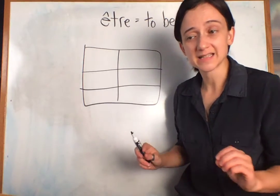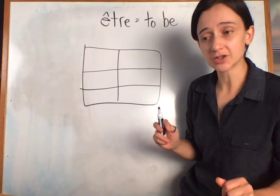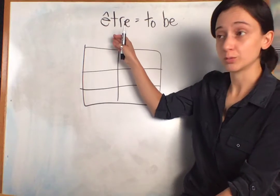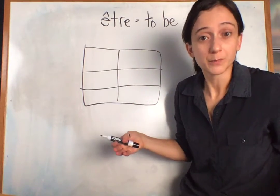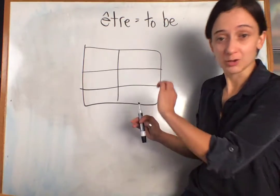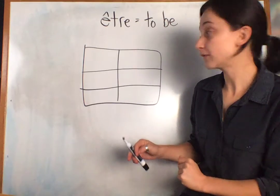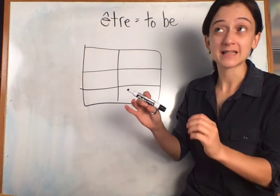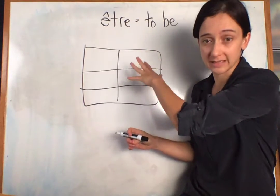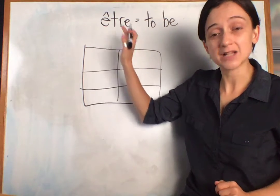Bonjour. This lesson is going to be on être, which means to be. If you're familiar with Spanish, then you know that this is going to be very much like estar, which also means to be in Spanish. To be is an extremely important verb in English. It is equally important in French. You will not even be able to say things in the past if you cannot remember this in the present. So you really need to concentrate on memorizing this as soon as possible.